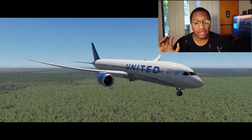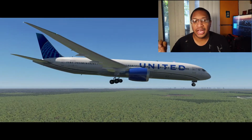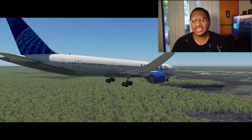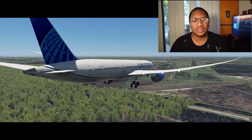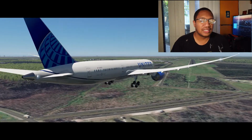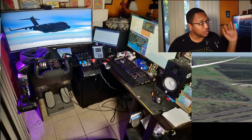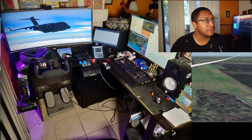I always run with maximum or high objects and everything else on highs, with the exception of reflections. Reflections just don't make any sense to me. I always keep reflections on low because I can't see the reflections, so it's just a waste of power. I game on a 1440p monitor, and when I'm not using the monitor, I use an Oculus Rift.